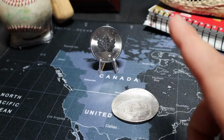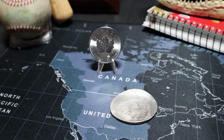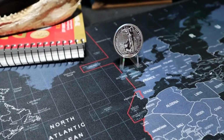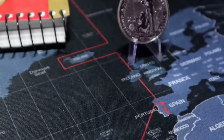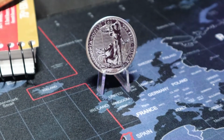Go back, watch round 1 before we get into round 2, and in round 2, we have the Royal Canadian Mint traveling across the pond to the United Kingdom, and the Royal Canadian Mint is going to take on the Royal Mint in round 2. It's going to be a tough battle, ladies and gentlemen. Stick around and let's see the outcome.